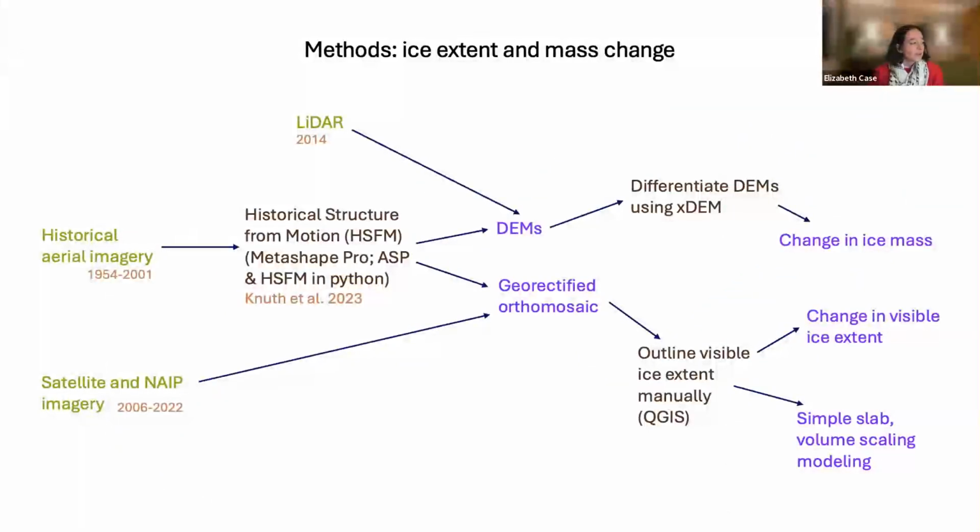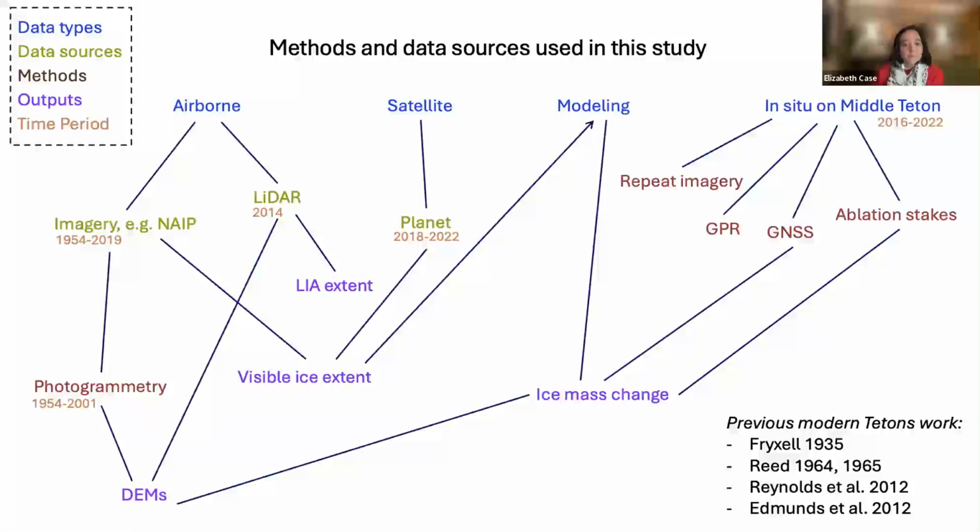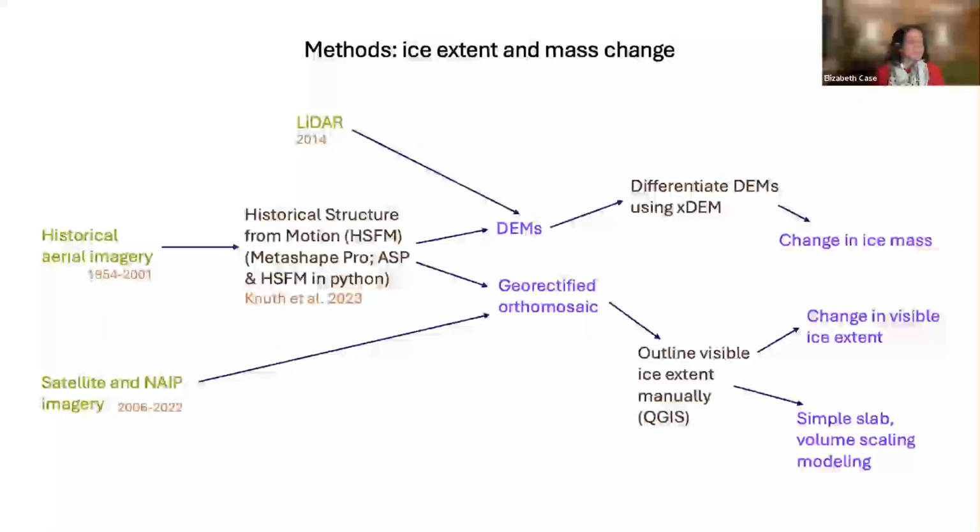All right, so the work that I'm going to focus on today, while we do have some in situ and modeling work, I'll just touch on those briefly, but mostly I'm going to be talking about the work using airborne and satellite data and imagery. So this includes LiDAR, as well as historic airborne imagery.